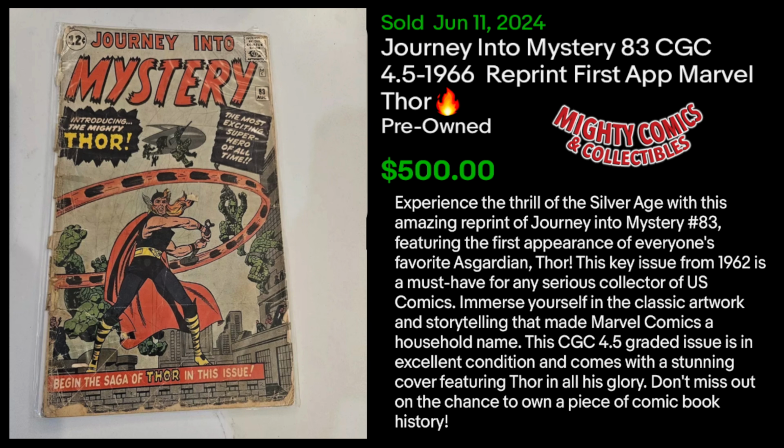Experience the thrill of Silver Age with this amazing reprint of Journey into Mystery number 83, featuring the first appearance of everyone's favorite Asgardian, Thor. The key issue from 1962 is a must-have for any serious collector of US comics. Immerse yourself in classic artwork and storytelling that made Marvel Comics a household name. This CGC 4.5 graded issue is in excellent condition and comes with a stunning cover featuring Thor in all his glory. Don't miss out on the chance to own a piece of comic book history.